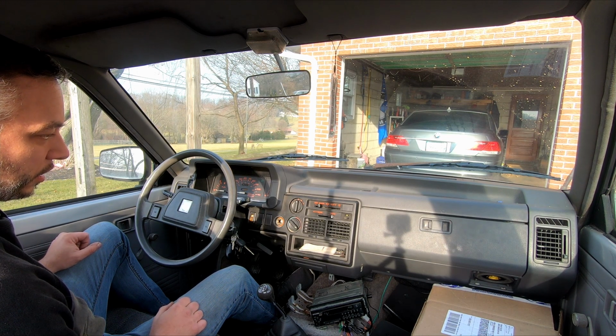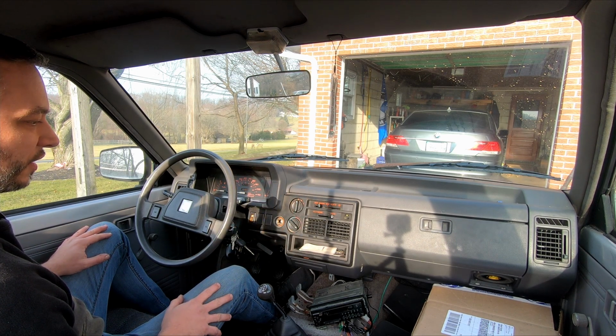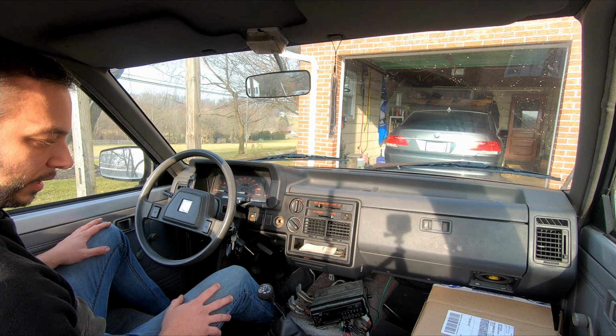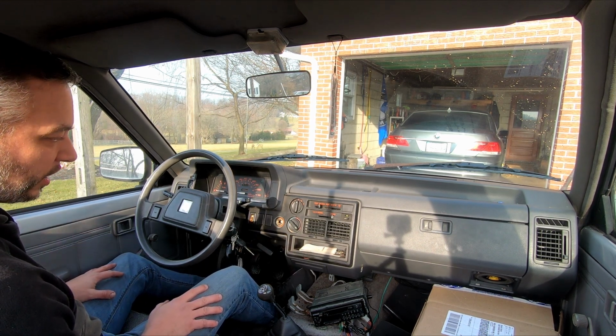And some of this other stuff, obviously I've got to get it to where it starts properly, but some of this other stuff can wait a little while. Let him drive it, see what he finds wrong with it, and he can let me know what to look at.